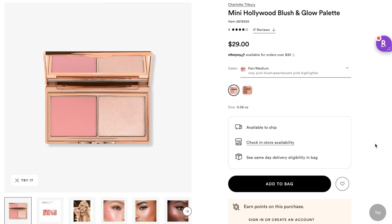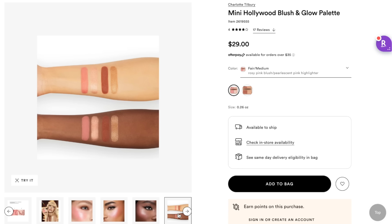I also wanted to bring up this. This is from Charlotte Tilbury. It's the Mini Hollywood Blush and Glow palette. I don't think this is a special edition holiday release. I have the mini bronzer highlighter palette that I really love. These are really cute. They're $29 and the minis aren't super, super tiny.